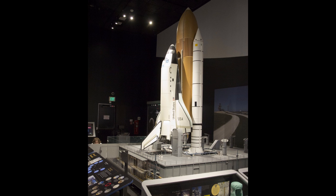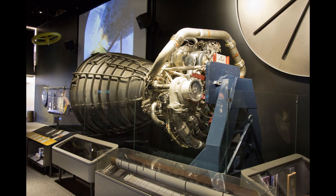Of course, there's a model of the space shuttle as it actually was launched 135 times. There's also a version of the engines of the shuttle. Parts of this engine have flown on several shuttle flights, among which the first 4.